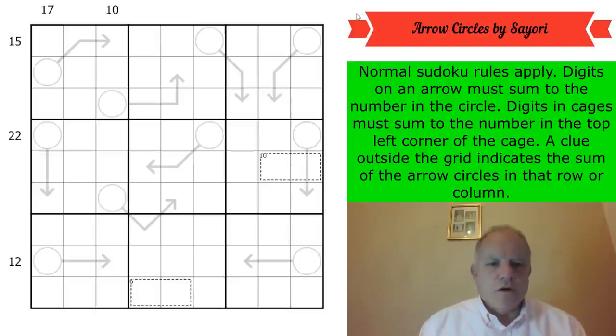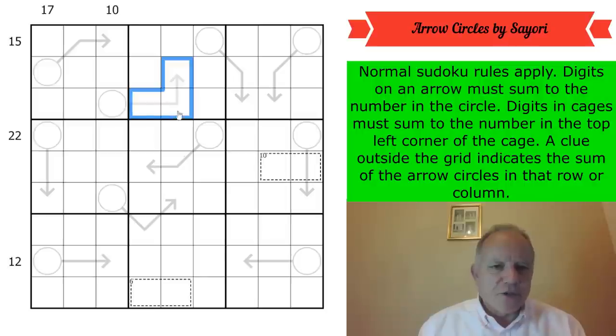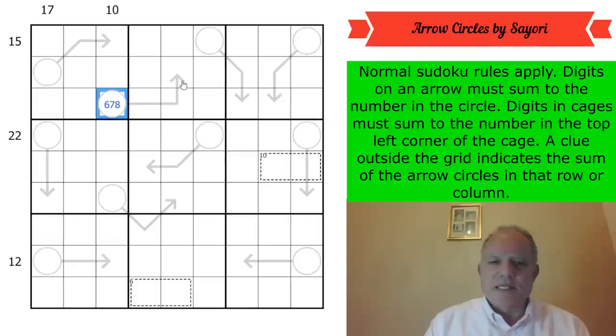So, what have we got to go on? Okay, well, let's start with arrow Sudoku. 3 digits on a long arrow. Oh, I see this arrow doesn't join up. I can't unsee it now. Hopefully I'll have fixed that by the time you play the puzzle. Anyway, 3 digits on an arrow. They all have to be different because they're in the same box. So they've got to be at least 1, 2, and 3. So we can put at least a 6 in here.